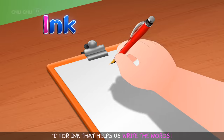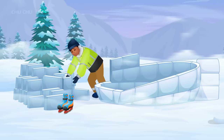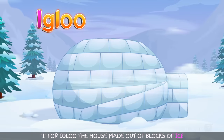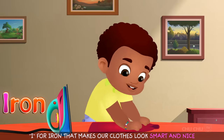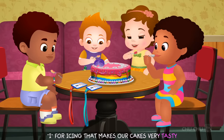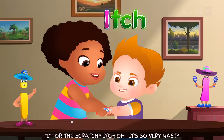Ink that helps us write the words. I for igloo, the house made out of blocks of ice. I for iron that makes our clothes look smart and nice. I for icing that makes our cakes very tasty. I for the scratchy itch. Oh, it's so very nasty.